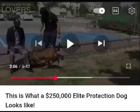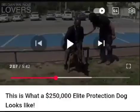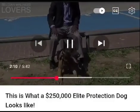So tell me, where in the world have you seen anything so far that says this dog is worth $250,000? This right here, once again, how does the dog know the guy in the bite suit, other than it being in a bite suit, is a threat compared to the guy in the ski mask? I mean, in normal society, anybody wearing a damn ski mask is a threat.